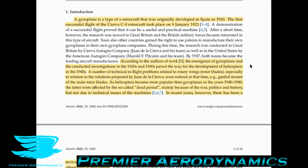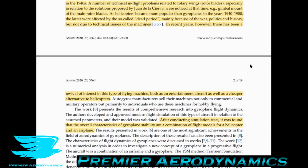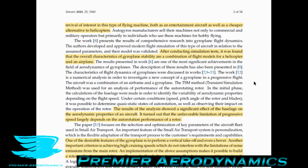As helicopters became more popular than autogyros, the latter were affected by the so-called dead period, mainly because of wars, politics, and history, but not due to technical issues of the machines. In recent years, however, there has been a revival of interest in this type of flying machine, both as an entertainment aircraft as well as a cheap alternative to helicopters. After conducting simulation tests, one group found that the overall characteristics of gyroplane stability are a combination of flight models for a helicopter and an airplane. That's something interesting to note as well.